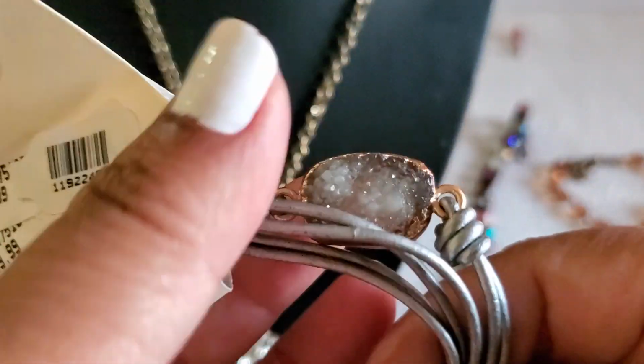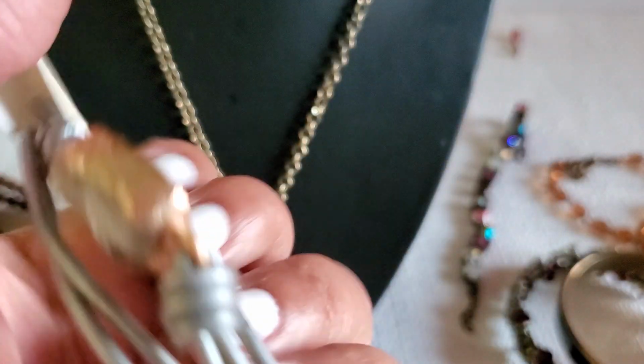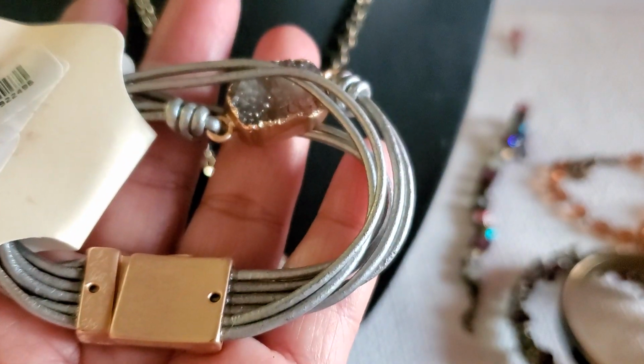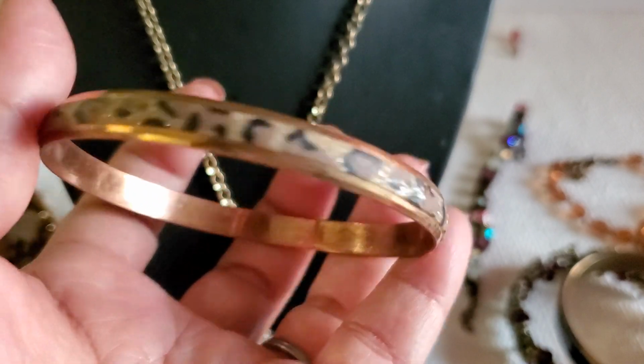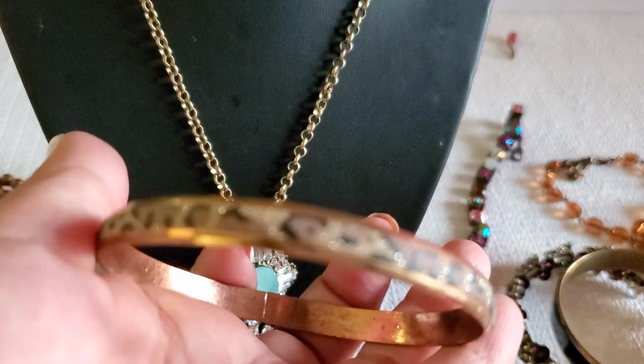And then I have this druzy bracelet. It has a magnet closure. It was $20, $10. I'll do $3 on this one. $3. And then this beautiful, it's like a leopard metal. It's like a brass. Is it brass or gold, rose gold? This will be $1 also.